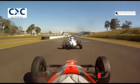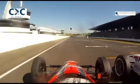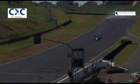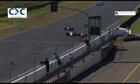Here he comes. Here's a great tow, great slipstream of Formula V. He's gone the inside line, which gives him the better option for turn 1. Last lap board is up. I just saw the last lap board as they come past the start finish line. Here we go, external shot of that run from Daniel Reynolds. Look at Matt Stubbs right there.